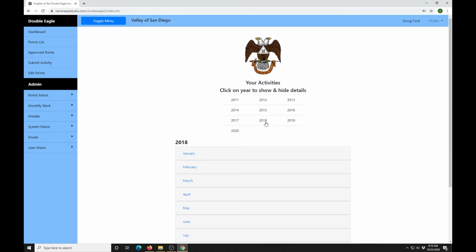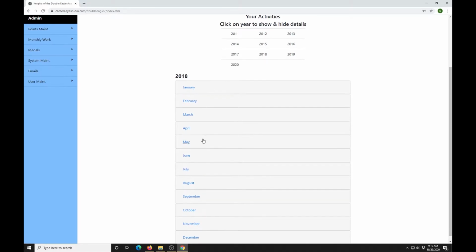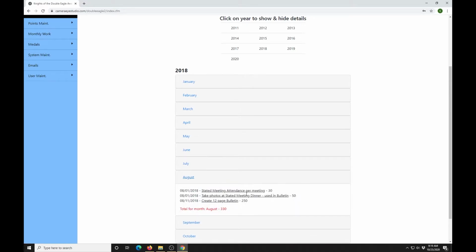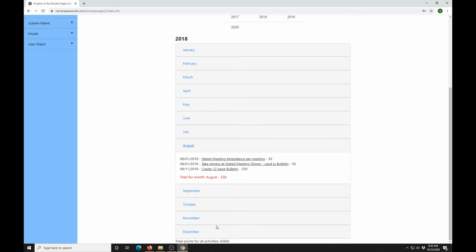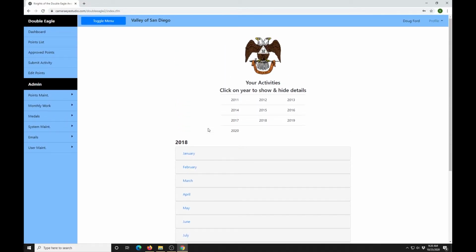So click on a particular year, and it'll display all the individual months that you have submitted points for. If you skip a month, it will not be displayed. Then from here, you can click on an individual month. It will display all the points that you submitted for that particular month, and it'll give you your grand total for that month. And then down here at the bottom, it will always show you your grand total. And that's it for the approved points section.